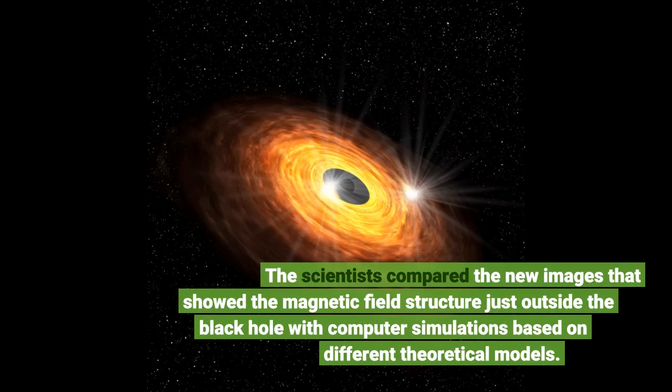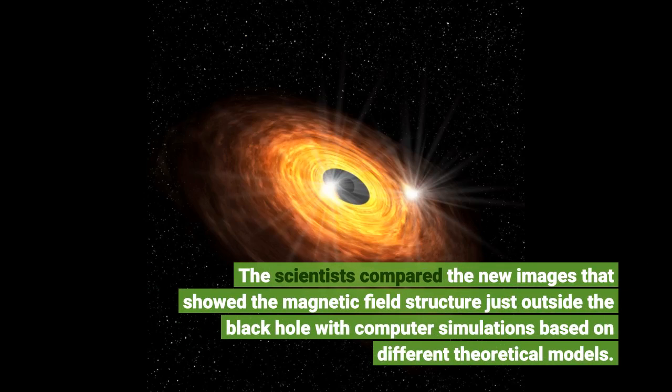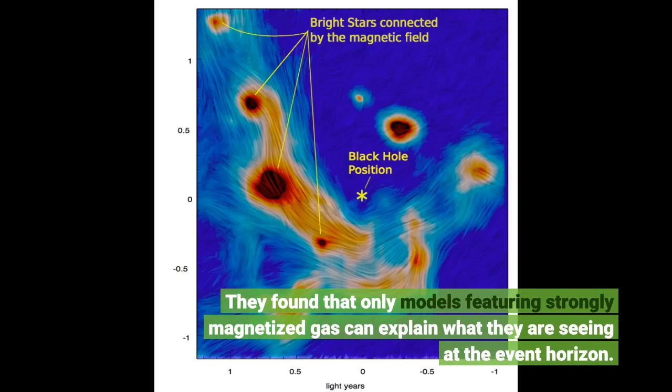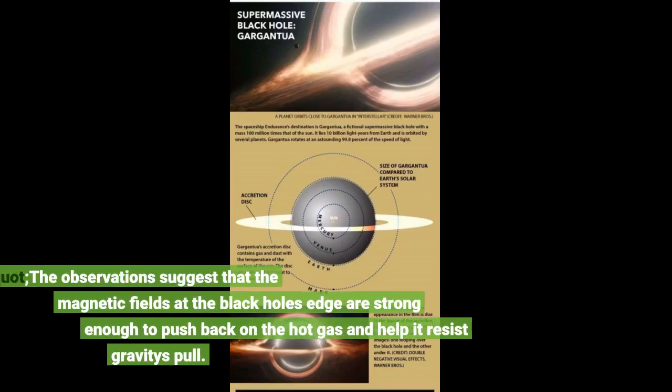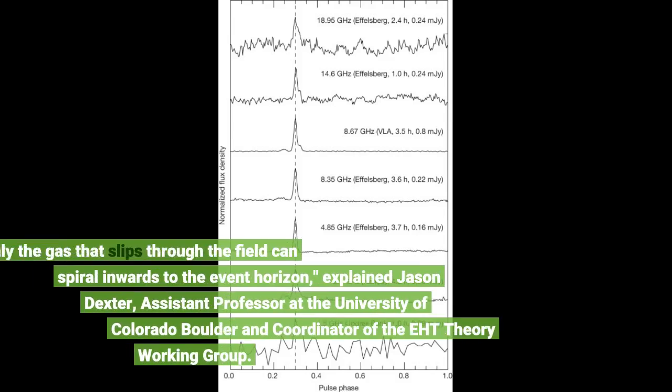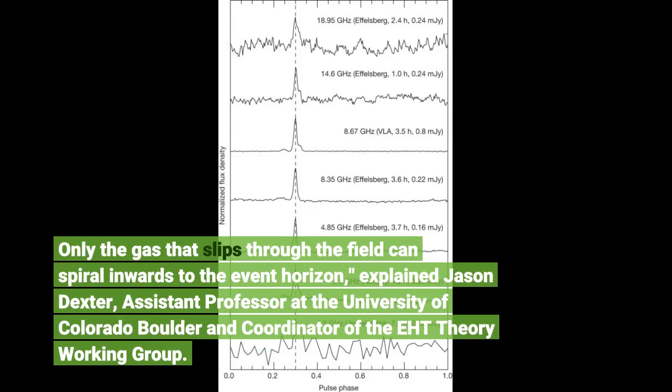The scientists compared the new images that showed the magnetic field structure just outside the black hole with computer simulations based on different theoretical models. They found that only models featuring strongly magnetized gas can explain what they are seeing at the event horizon. The observation suggests that the magnetic fields at the black hole's edge are strong enough to push back on the hot gas and help it resist gravity's pull. Only the gas that slips through the field can spiral inwards to the event horizon, explained Jason Dexter, assistant professor at the University of Colorado Boulder and coordinator of the EHT Theory Working Group.